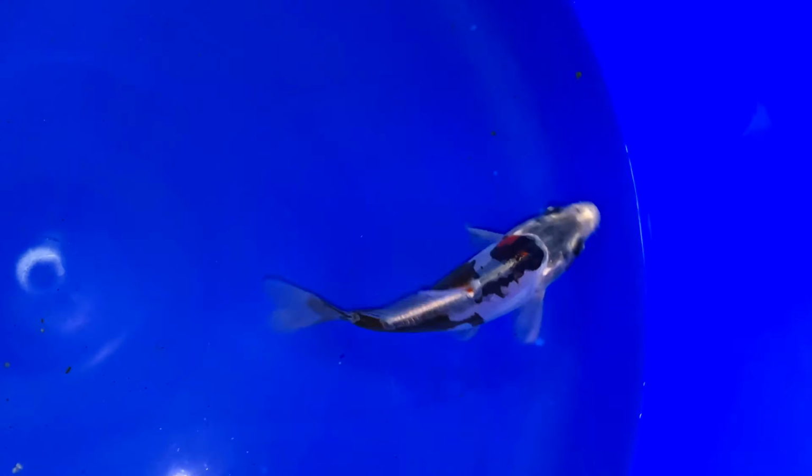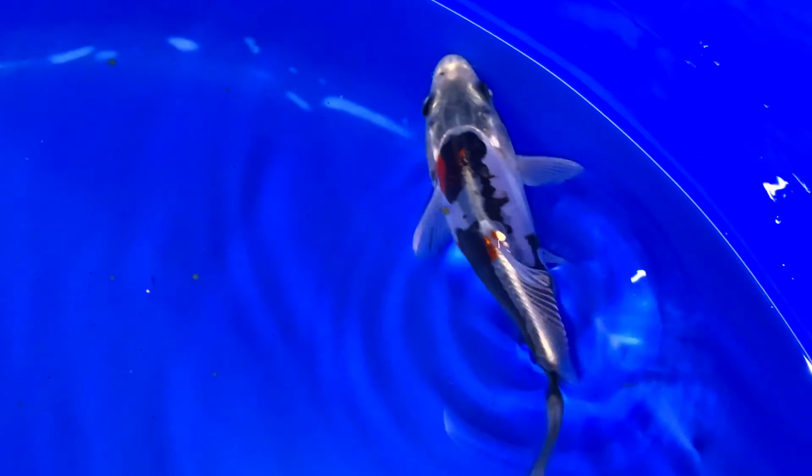So sometimes when you're looking through a vat of hundreds of small fish, it's really easy to overlook some of these quirky, interesting little ones that don't always stand out, but when you look at them closely you can see some really interesting details.